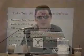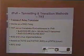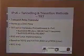Transport Relay Translator works as a DNS proxy. TRT takes an address and converts it a bit. There are BSD and Linux implementations. This mostly acts as a server. It's based on TOTD and FAITHD on BSD, or PTRTD on Linux, and there's your RFC number.